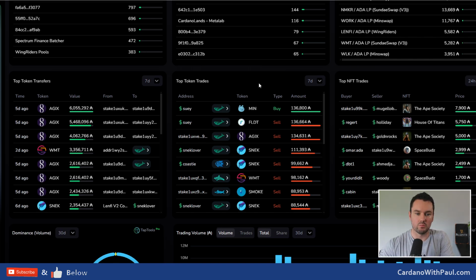So that would mean that there are multiple sales of smaller amounts rather than one big sell amount. So it means for the person selling, they get back more than if they went to an individual DEX where they might have a bigger price impact. Token transfers, then you can see AGIX dominating that with some big funds moving around.